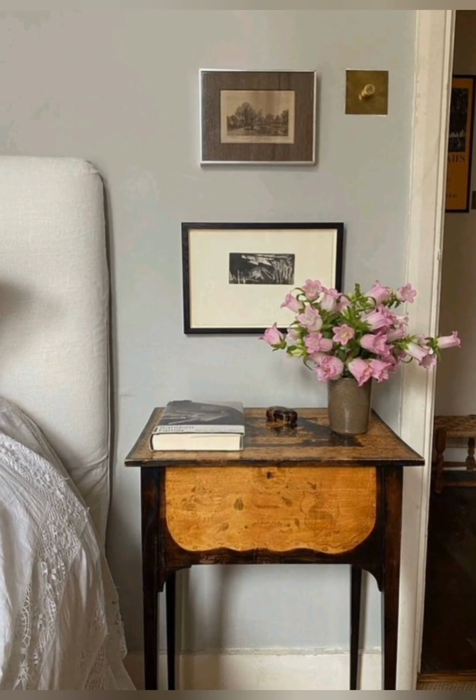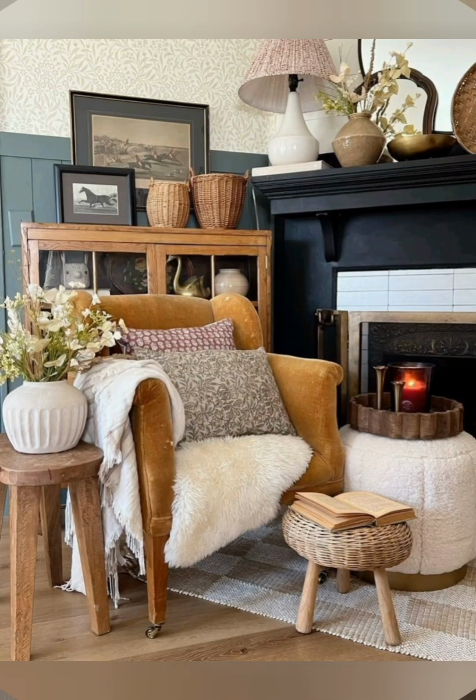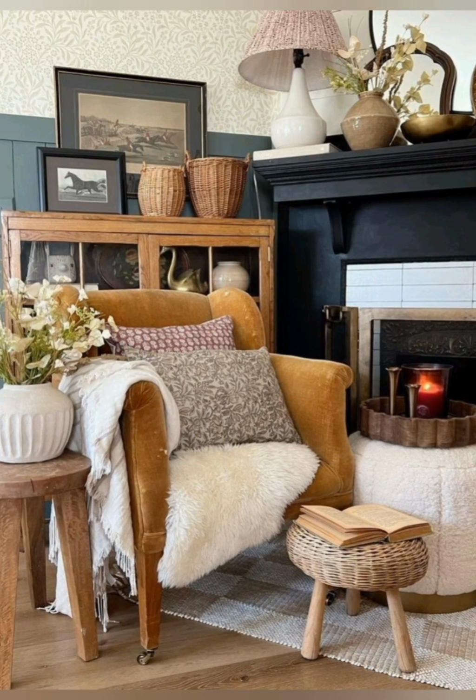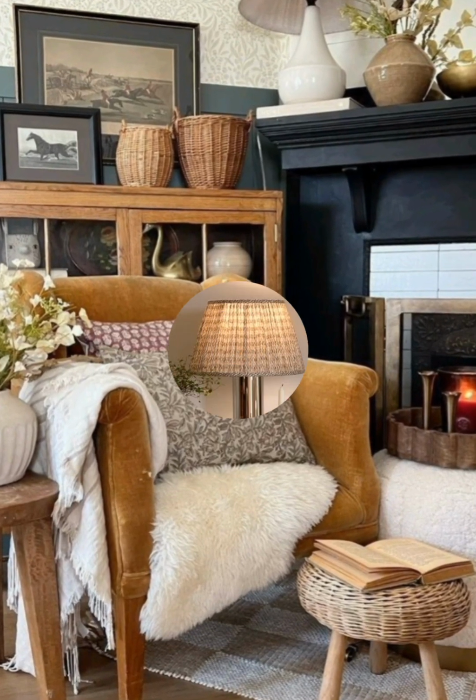Number 7. Open and airy spaces. Vintage shelving with open storage for displaying collections. Light and breezy curtains to maximize natural light. Cozy reading nooks with layered pillows.